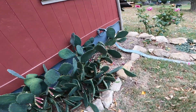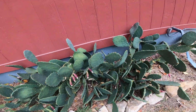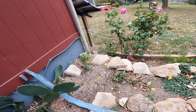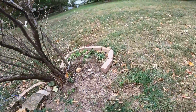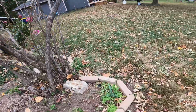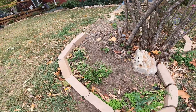And I need to cut off some cactus. I might take some cactus with us. And my neighbor wants some more cactus, so I need to get a few for her. This is kind of looking shabby through here, but you know, it's fall time and we're getting some cool weather. I think it's like 54 today. It feels like 51.